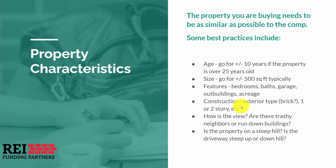Next, the construction type. Is the exterior on your comp brick and yours is vinyl? That's not a good comparison. If that's all you've got to compare to, know that brick houses are typically worth more. So the comparable brick 3 bedroom, 2 bath is going to typically bring more than your vinyl or wood siding house.